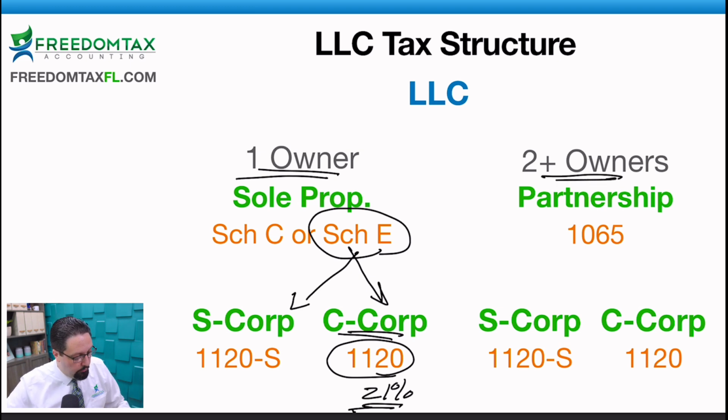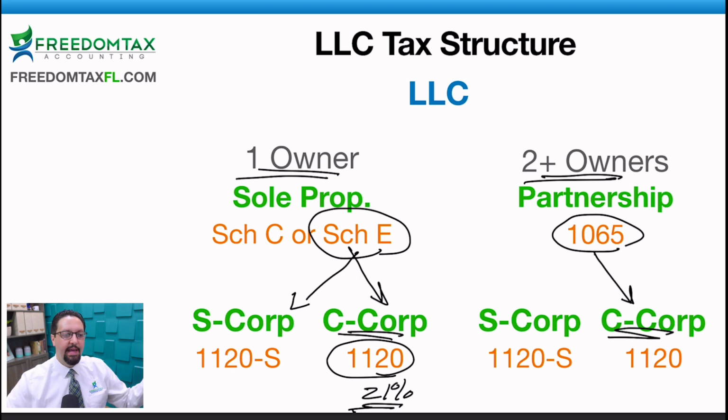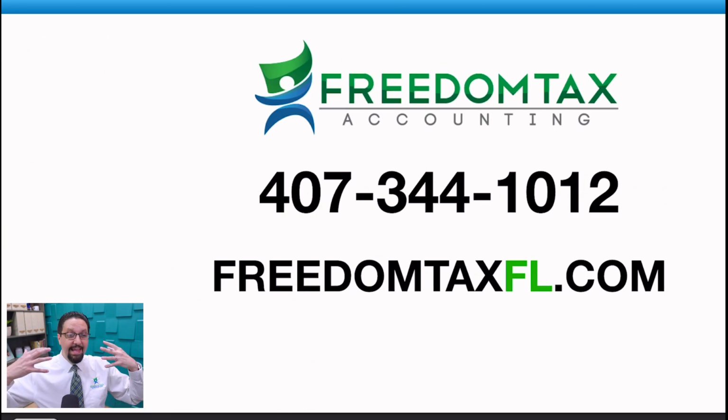Now, if there's two or more owners, once again, you can file under the 1065, but once you get to those higher income levels, then you can change to file as a C Corp to pay a lower tax rate. Okay, so those are the 5 advantages of buying real estate under an LLC. And once again, every case is different. You should consult a professional if you want a professional consultation to discuss your specific case.